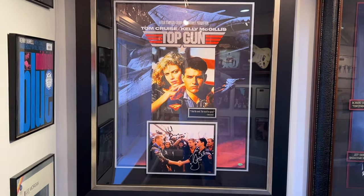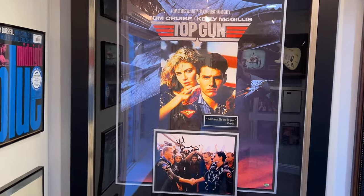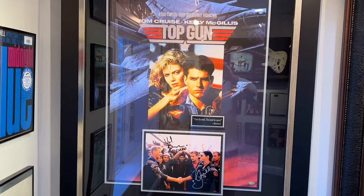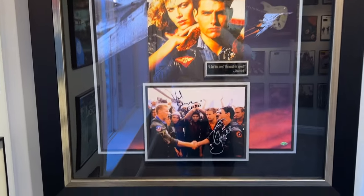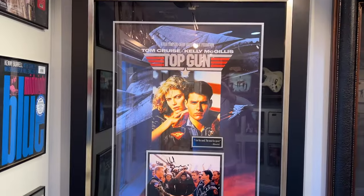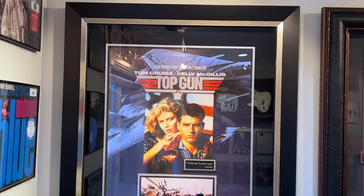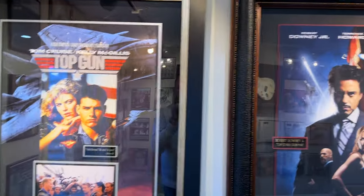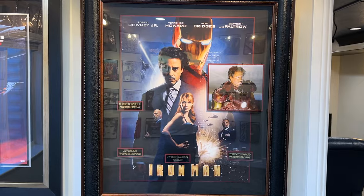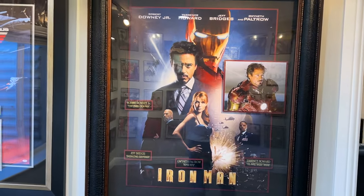This is an authentically signed album, movie poster, movie collage of Top Gun. It is signed by Val Kilmer and Tom Cruise. I wished it would have had the Kelly McGillis signature, but it just had their two, which is cool anyway. And then of course, Iron Man, no signatures there, just a movie collage.